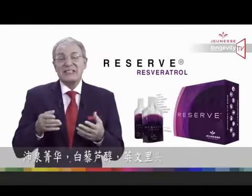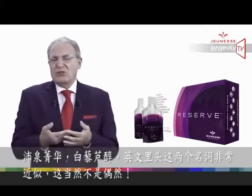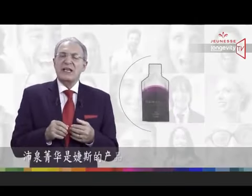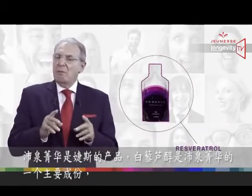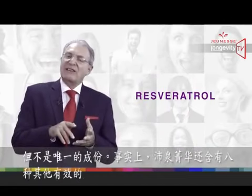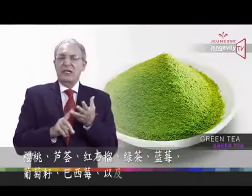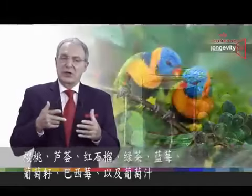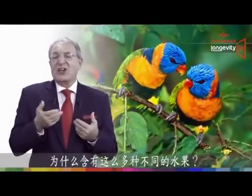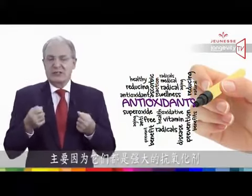Réserve, resveratrol, those two names seem almost identical. And this is, of course, intentional. Réserve is a Chan Yxx product, and resveratrol is one of the major ingredients, but it is not the only one. In fact, there are 8 other major active ingredients: cherry, aloe vera, pomegranate, green tea, blueberry, grape seeds, acai, and grape juice. Why all these exotic ingredients? Mainly because they are strong antioxidants.